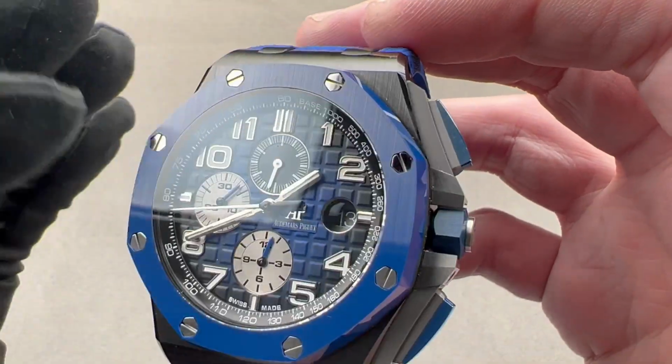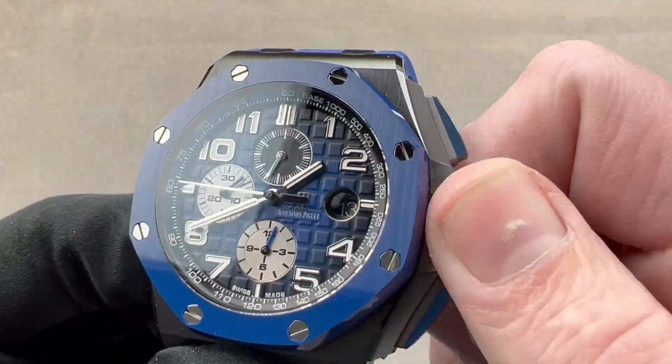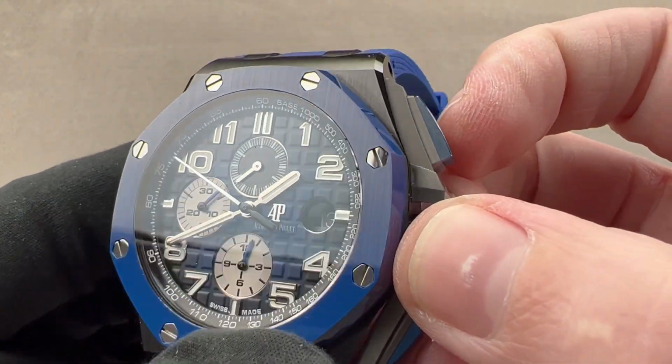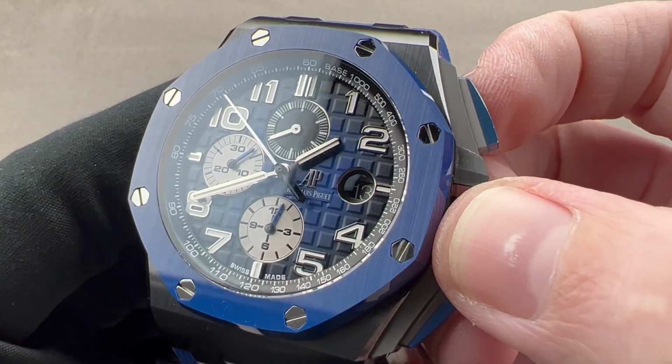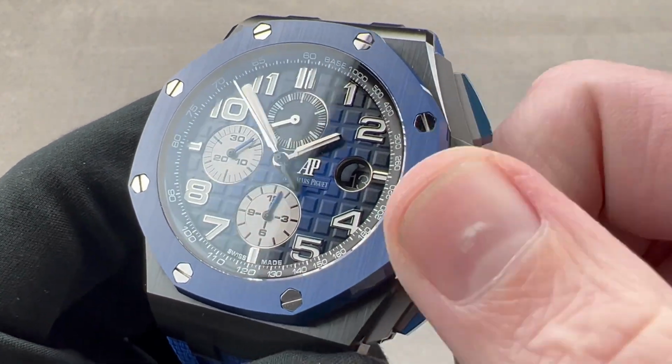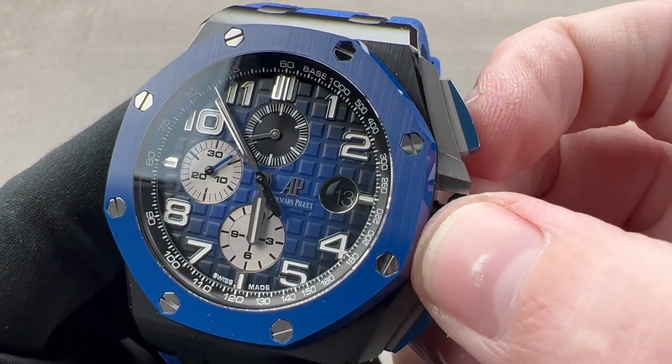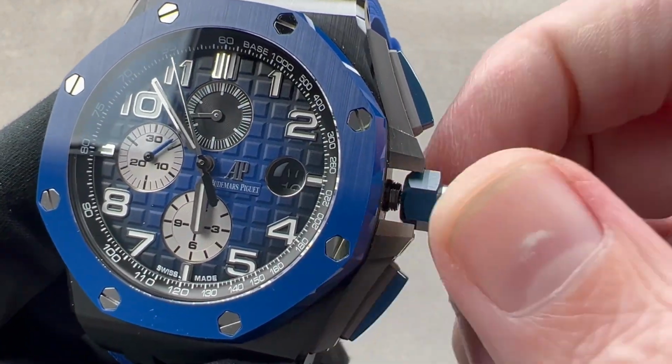White gold hands, white gold numerals, white gold AP logo on this dial, and all of those in white gold, so they won't tarnish, fade, or oxidize over time. We do have a hacking or stop seconds function, and you can use that to set the watch to a reference time. We also have a quick set system for the date.